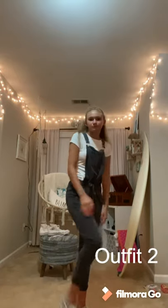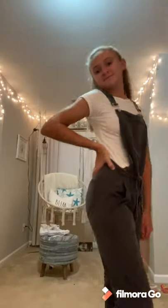Okay, so for this outfit, I just threw on these really cute sweatpant overalls from Shoe Gallery, and then I just paired them with this really basic white tee from TJ Maxx, as well as my gray Vans.